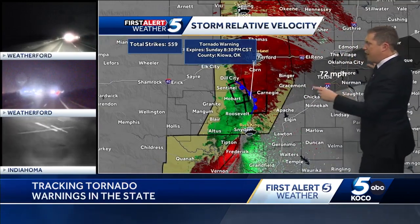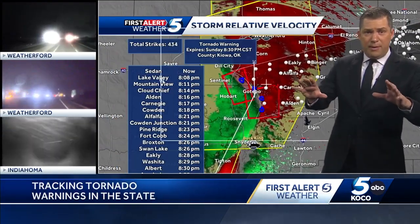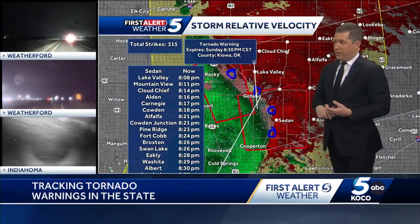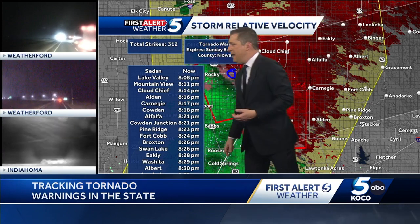But at this current track, just looking downstream, this is why we're telling people, look, if you're at the OKC Thunder game right now, hang tight, please. You do not want to be on the road when these storms are moving in at 70, 80, 90 miles per hour. They will move in incredibly quickly. I promise you that. So once again, updated storm track, Fort Cobb at 8:24, Eakly at 8:28.